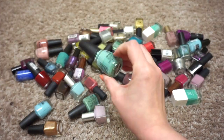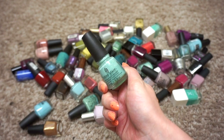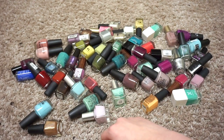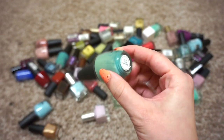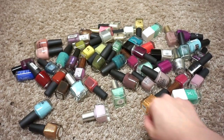China Glaze, this is my go-to toe color in For Audrey, but I haven't painted my toenails in a while, and I do have similar shades. I love this OPI Mermaid Tears, but this is one of the oldest polishes in my collection, and it's really discolored, and I have similar things.